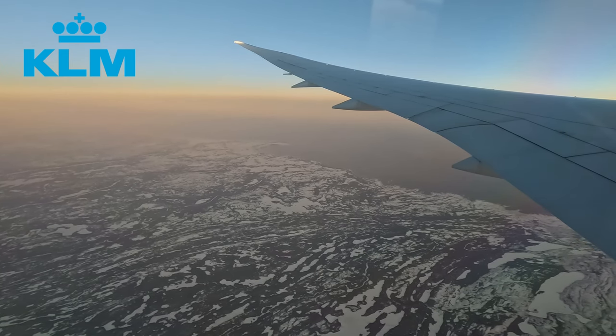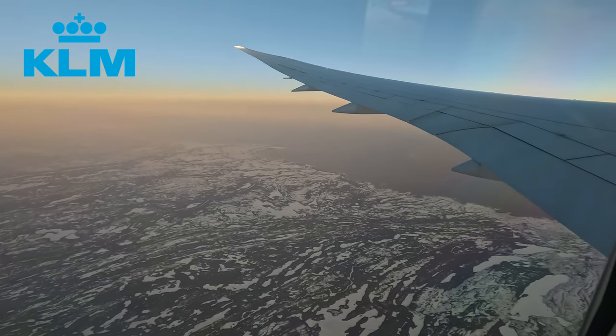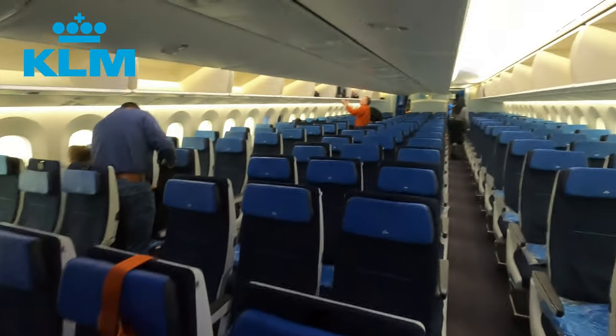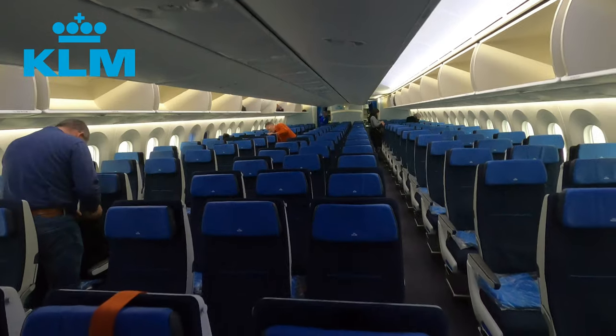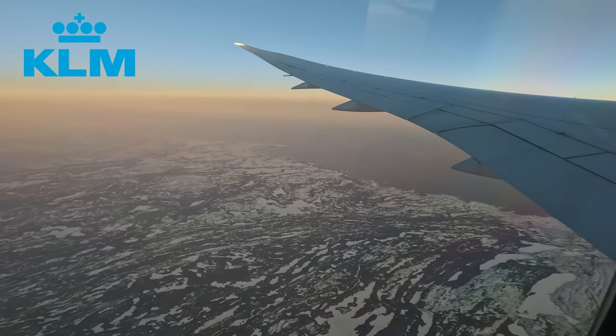The crew were fantastic, super friendly. The aircraft was amazing, a great new fleet, a modern fleet, of course. The interior of the aircraft was really, really nice, very appealing to my eyes anyway. I really, really enjoyed the overall experience with KLM, and I look forward very much to traveling with them again in the very near future.